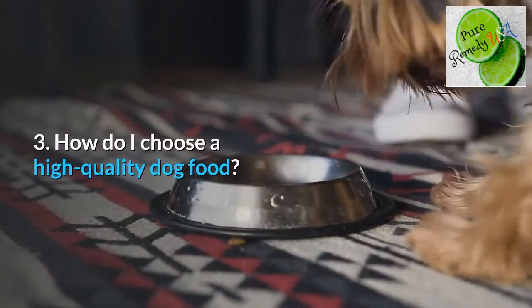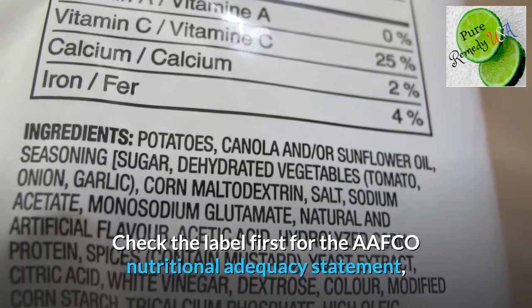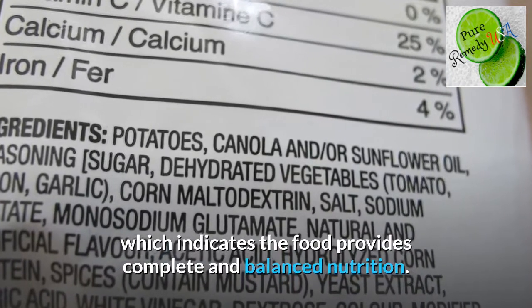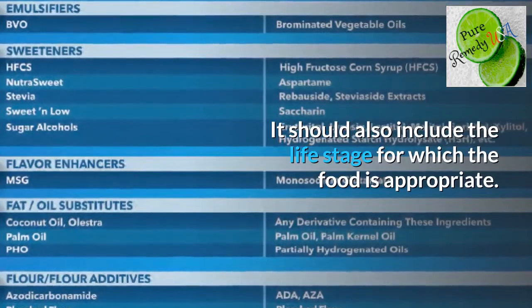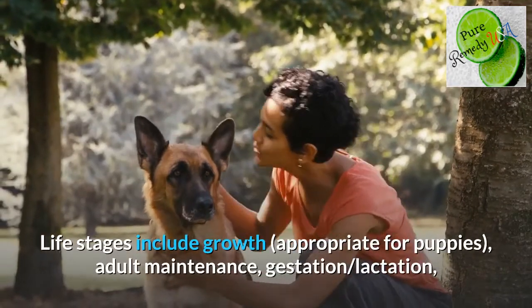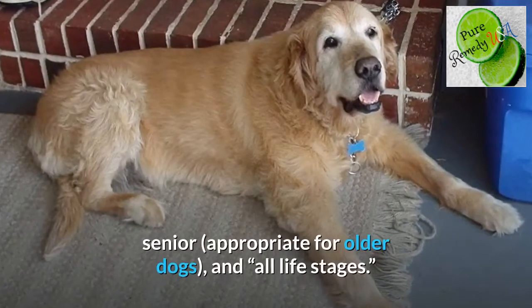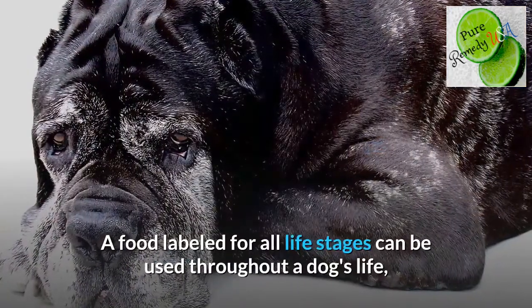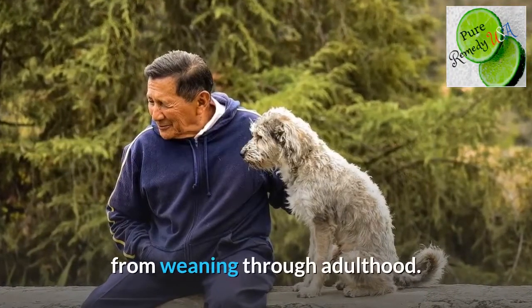3. How do I choose a high-quality dog food? Check the label first for the AAFCO Nutritional Adequacy Statement, which indicates the food provides complete and balanced nutrition. It should also include the life stage for which the food is appropriate. Life stages include growth, appropriate for puppies; adult maintenance; gestation; lactation; senior, appropriate for older dogs; and all life stages. A food labeled for all life stages can be used throughout a dog's life, from weaning through adulthood.